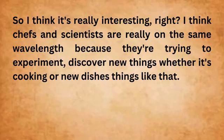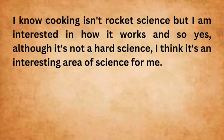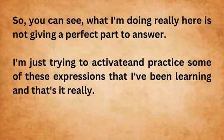So I think it's really interesting, right? I think chefs and scientists are really on the same wavelength because they're trying to experiment, discover new things, whether it's cooking or new dishes, things like that. I know cooking isn't rocket science, but I am interested in how it works. And so, yes, although it's not a hard science, I think it's an interesting area of science for me. So you can see what I'm doing really here is not giving a perfect part 2 answer. I'm just trying to activate and practice some of these expressions that I've been learning.